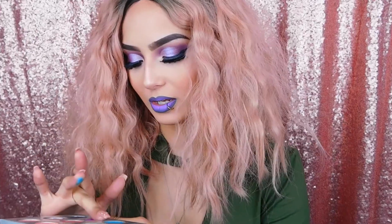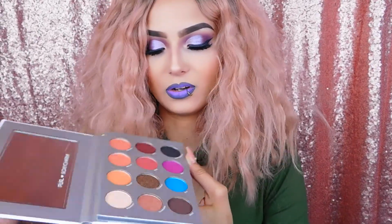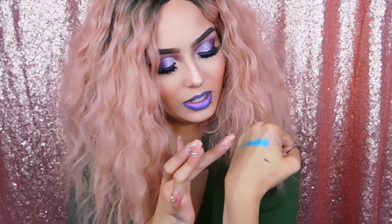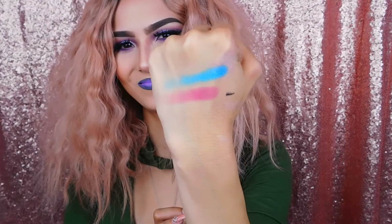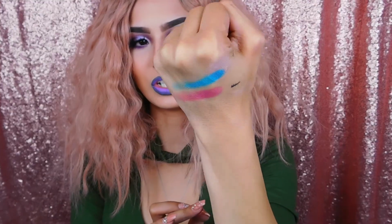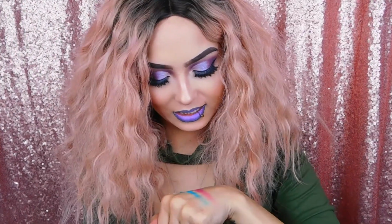And this is one of those shimmery colors. Then I want to try this pink color next, BFF. I'm gonna swatch right next to it. Hopefully this is pigmented. The color's okay. It's a little sheer. That's one of the matte colors, so that pink is a matte.